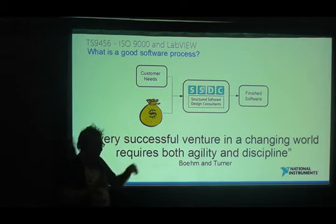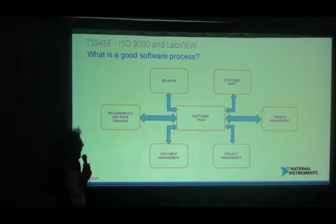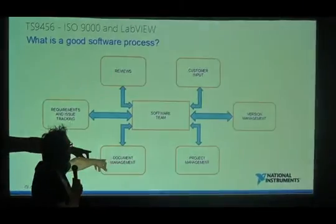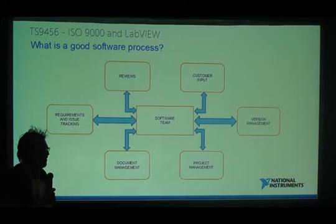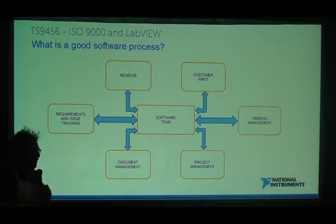So the bit in the middle is the actual interesting bit. So expanding that out. A good software process involves a software team, customer input, version management, project management, document management, reviews, requirements and issue tracking. That's pretty much most of our processes laid out. You can put testing in there if you wish, but that generally comes back with customer feedback.